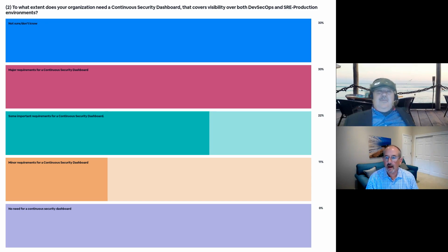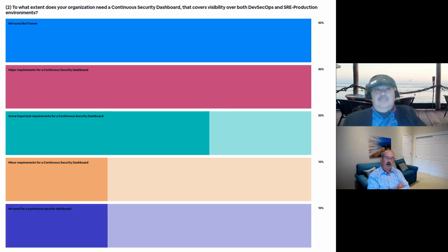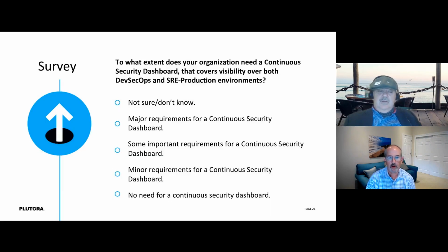It'd be interesting to know, we almost should have done a before and after of this poll, because I imagine it would have been don't know. We had a familiarity with the concept in general, which was relatively light. So it's like, okay, well, it looks like this is pretty key. About a third of the folks, half of them are either some or major requirements. So I'd say that this strikes a chord there, Mark. So more discussions on this topic for sure. Yes, good. That's what I'd expect.